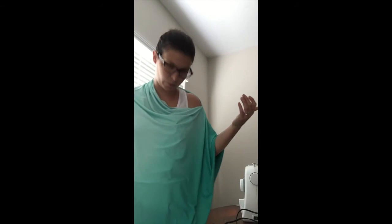So this is what it kind of looks like on. I think it'll work great for nursing, honestly. It's a little long, so I may or may not cut some length off the bottom. And then I will probably just throw a stitch in the hem to make it look a little more finished. But other than that, I think it turned out pretty good.